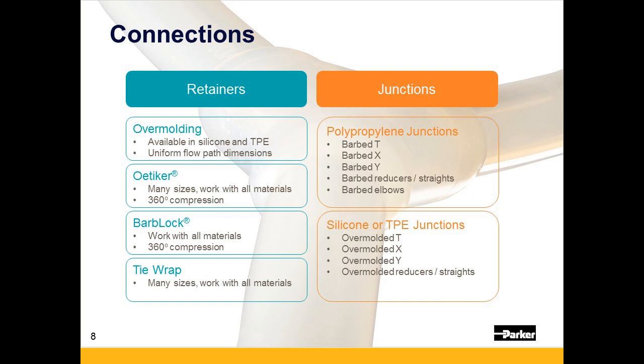We have Oetiker clamps and bar blocks, which offer a 360-degree compression and an automated tensioning system which can be applied to a known force and are suitable for all material types. And finally, we have tie wraps. For junctions, we have a wide variety of T, X and Y junctions and reducers or straights, which can be either barbed or overmolded. And we also have barbed elbows.